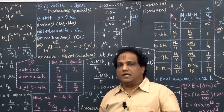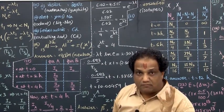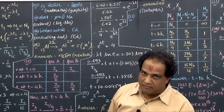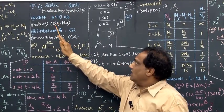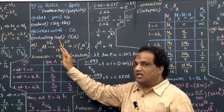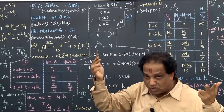Read it. Now out of 3 given substances, which substance is used as a moderator, which one is used as a coolant, and which one is used as a controlling rod? You know very much. Come on. Graphite is used as a moderator, liquid sodium is used as a coolant, and cadmium rod is used as a controlling rod, correct? Along with this, you please try to recall other names also.